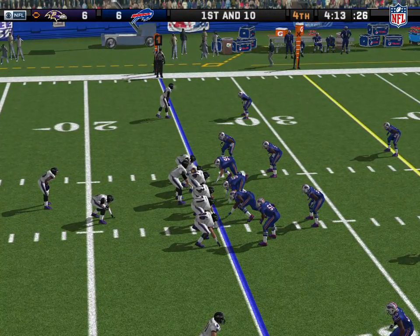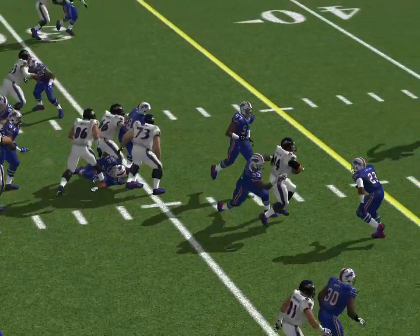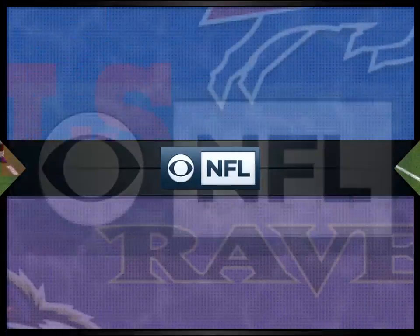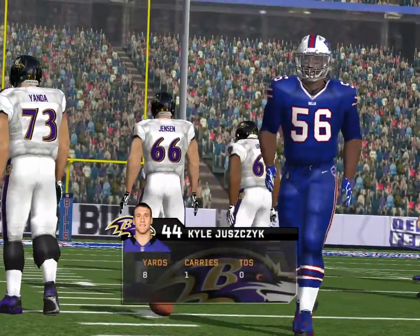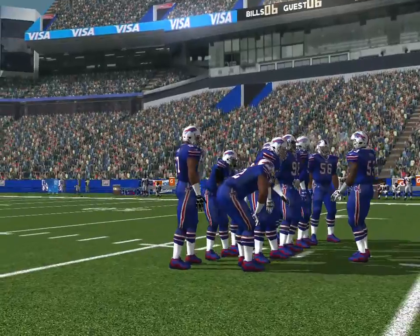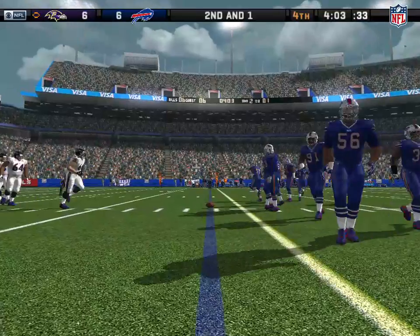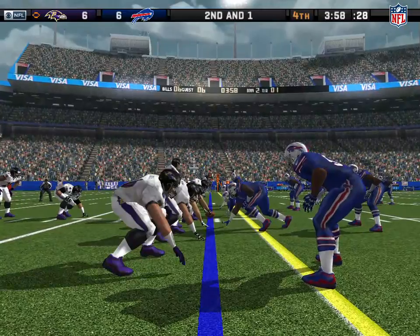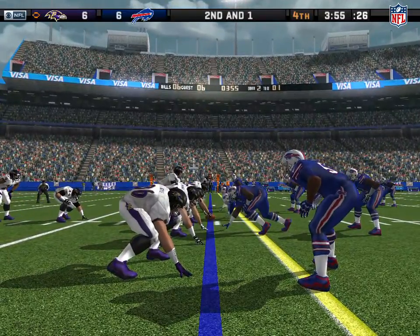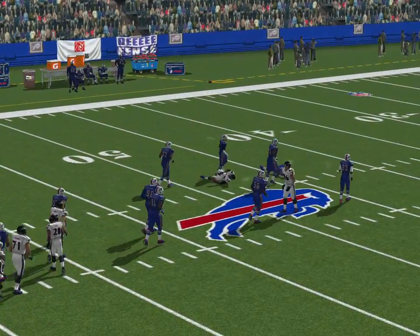Set! Hut! Hut! Just hand it off. Look at that. Brown is there on the stop at the 34. Gets the pass off. They'll spot this one at the 47.